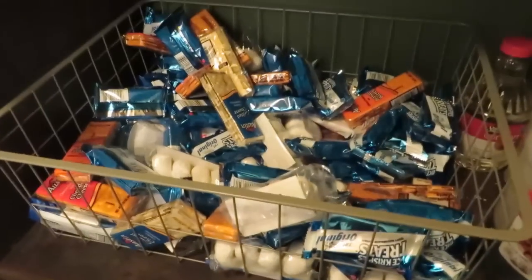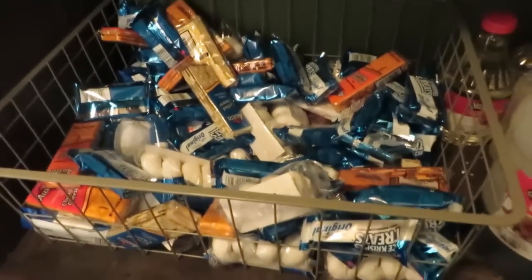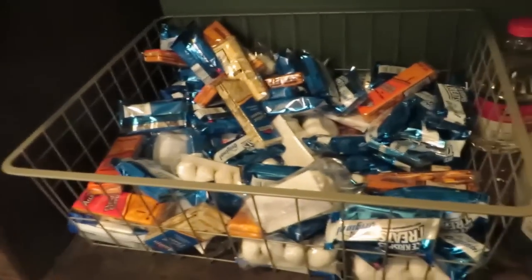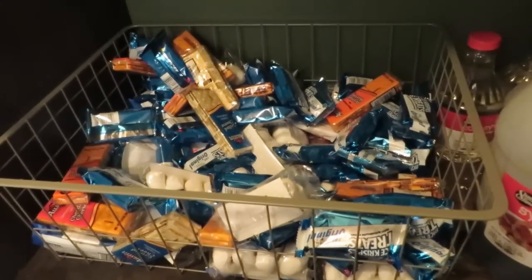And then this is not really breakfast, but it didn't fit anywhere else. So this is our snack basket. We call this our 3 o'clock snack basket because at 3 o'clock everyone gets to have a snack.